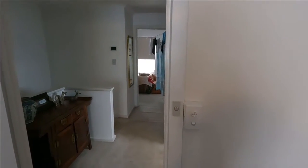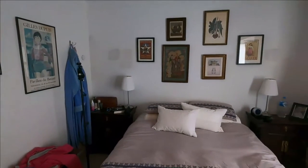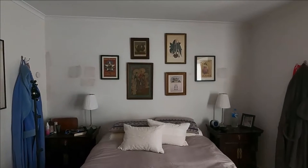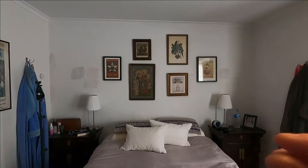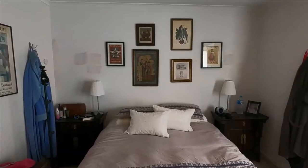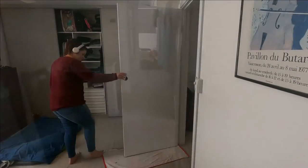But we're going to be doing that today, and then hopefully today we'll also be finishing up the wall behind the bed. So that is going to be a kind of dusty orange colour, like a terracotta. But let's get started and we'll see how it goes. Brilliant.